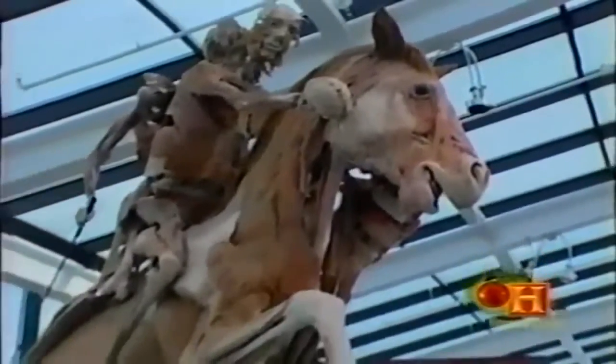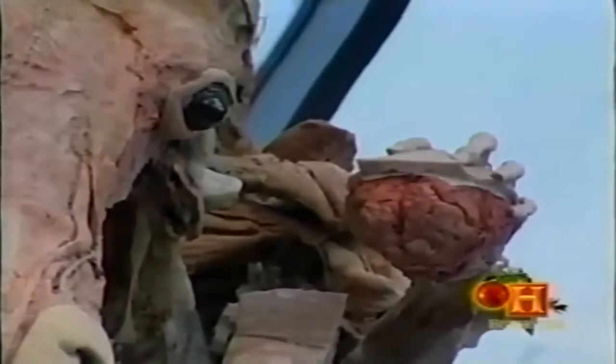Both the rider and the horse were once very much alive. The shying horse's rider is the example for comparative anatomy at its best, to show the human brain compared to the small horse brain. And the opposite, to show the big muscle of the horse and the feeble muscles of the human body.